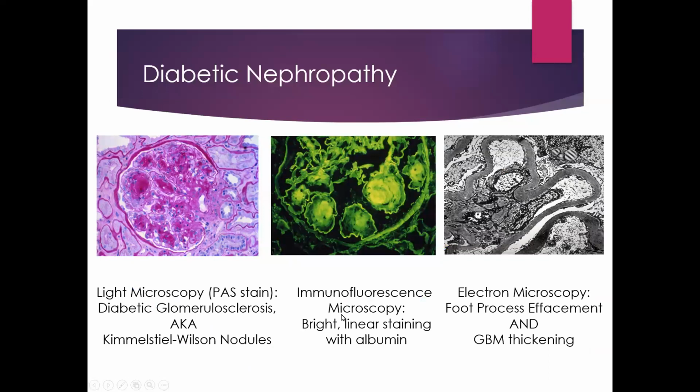Diabetic nephropathy. Everybody knows about Kimmelstiel-Wilson nodules. Here we have a PAS stain that shows nodular mesangial matrix expansion in the absence of hypercellularity. We have another disease later that's going to show mesangial expansion with mesangial hypercellularity. So now I want you to appreciate nodular mesangial matrix expansion without hypercellularity. It's just the matrix, not the cells.